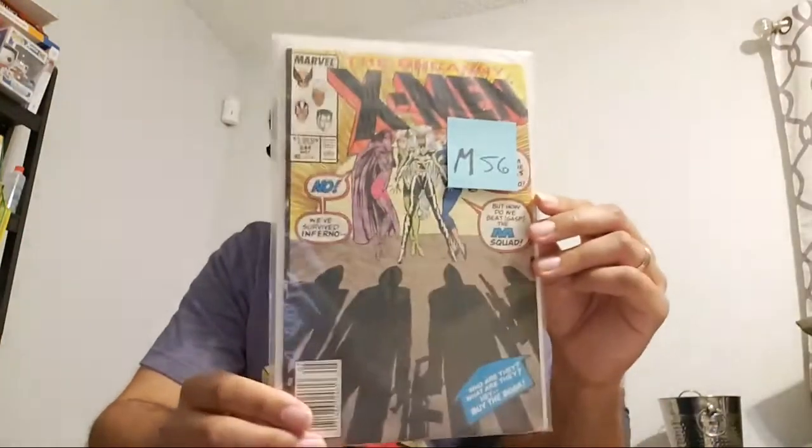And we have, this is my second copy, and I don't know if this one's in better shape or as good a shape as the other one I have. And you might see this one again. Mr. Sinister. Thank you, Seaward. First appearance of Jubilee. X-Men 244. Haven't decided if this one will be on there as well, but I can guarantee you these.